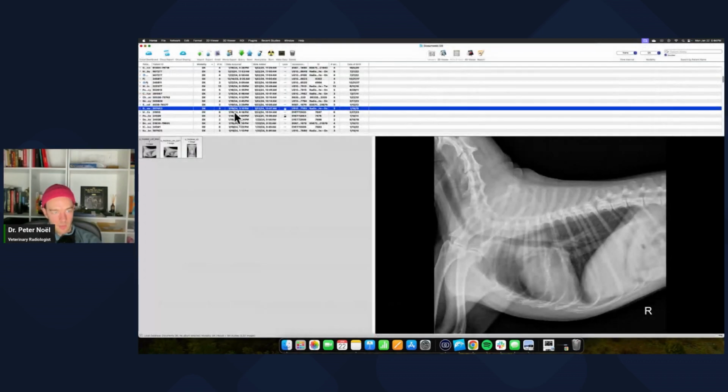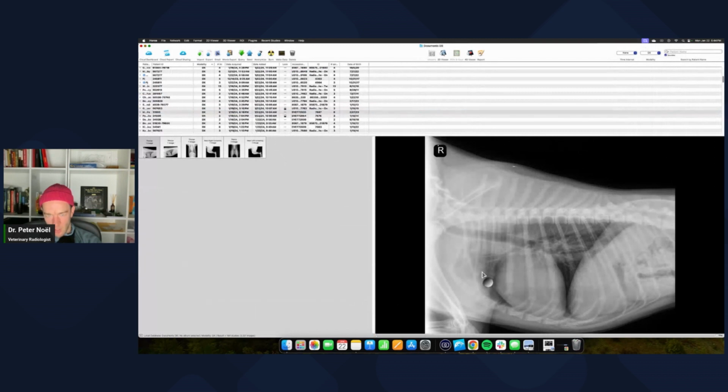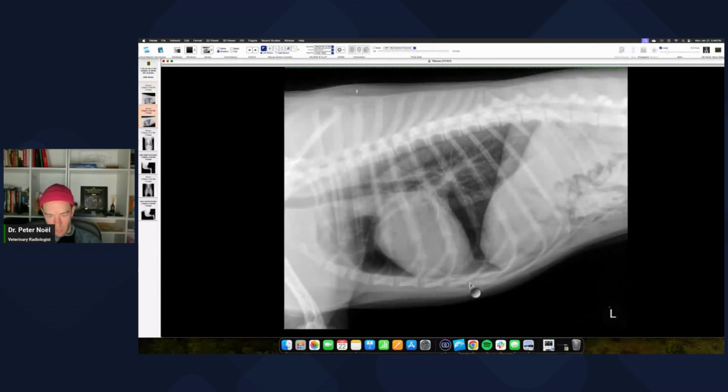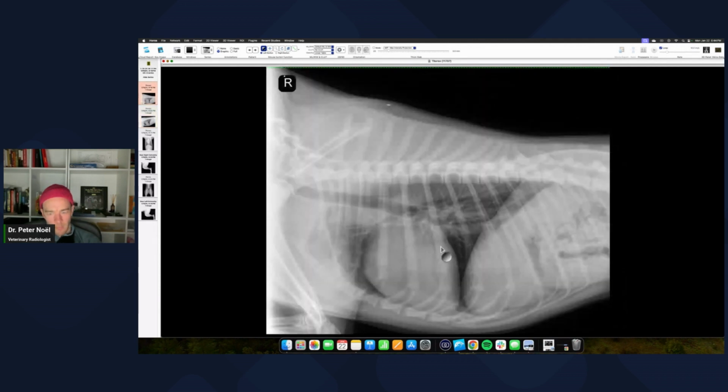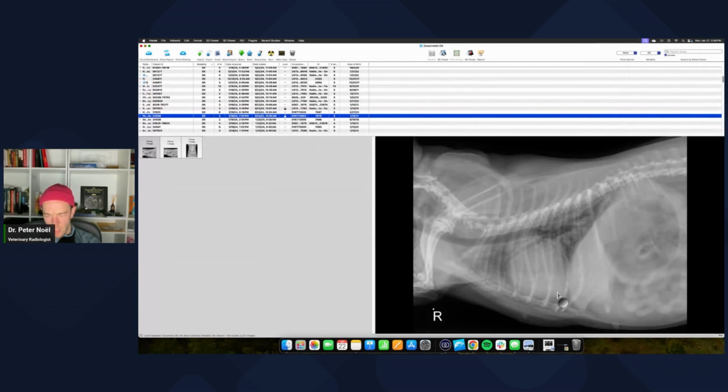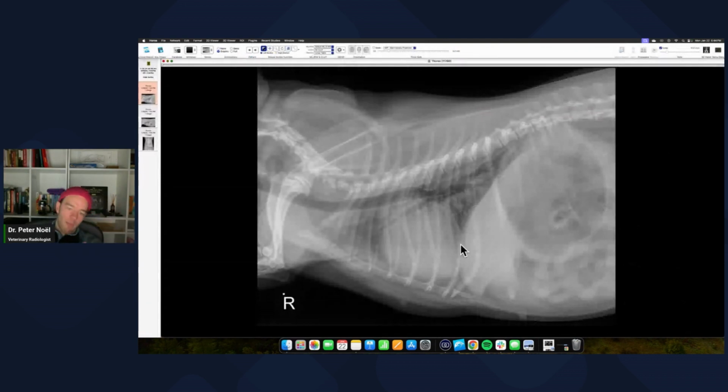Let's see if I can find another one. What's this one? Oh boy, check this one out. Right lateral view. Look at this sucker. It's just pinned on the sternum. Okay. Left lateral view. It's kind of a little bit indistinct, a little blurry. So this apex is stuck on the sternum. If we go back to this view, oh, look at that thing. It swung up from the sternum.